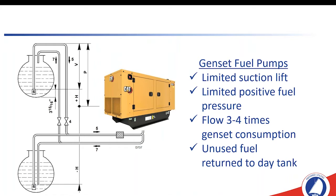We can calculate what the drop is going to be in that pipe, but unless you have the make and model number of the genset fuel pump, which is difficult to find sometimes, you're never going to know if the pump has the capability to pull oil across that distance. So we always like to have the generator sitting right on top of the belly tank or the day tank immediately next door.